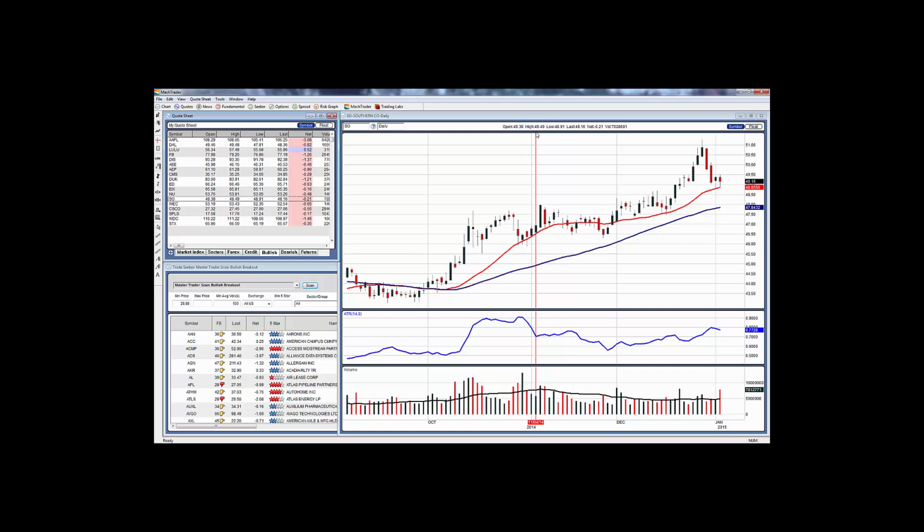The second order to create the bracket is the limit. So the entry order is what we call a buy stop limit, and we're going to add another 8 cents to create the bracket. So we're going to create the limit order at 49.65. So we have an order called a buy stop limit at 49.57 by 49.65.